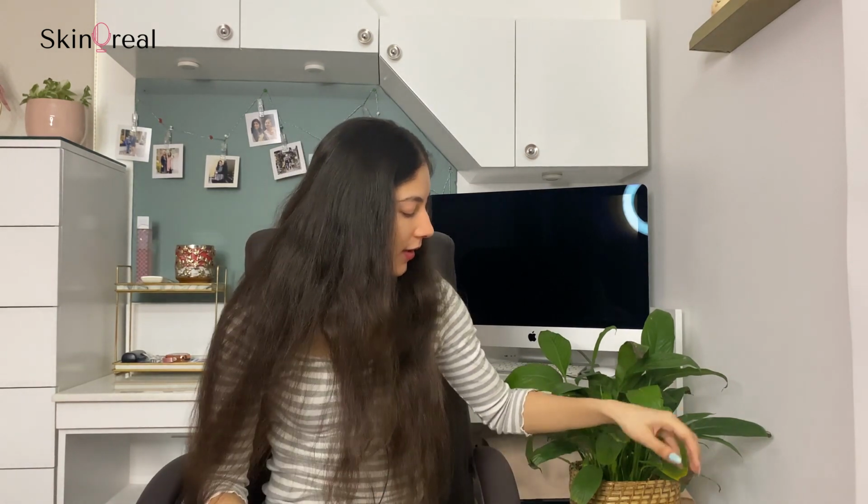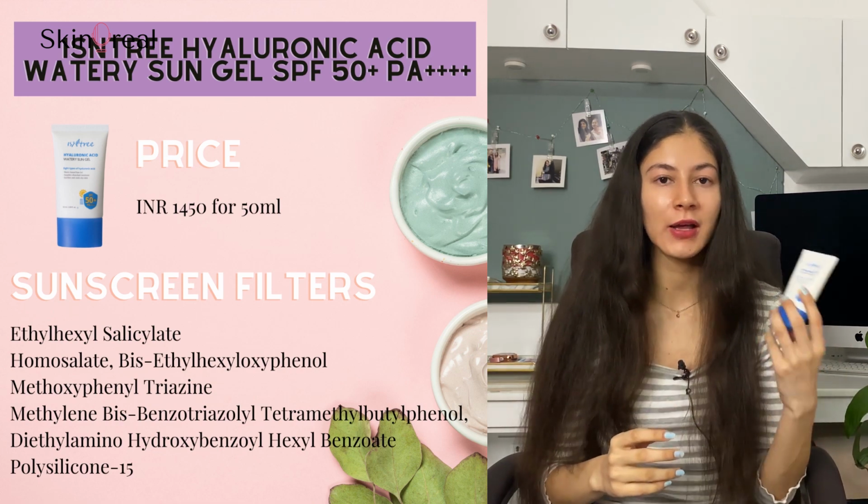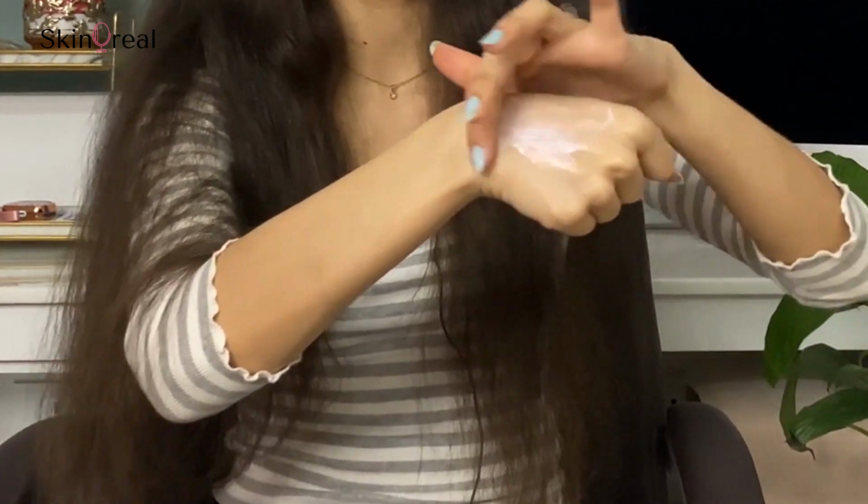Now moving on to my third sunscreen, and this one is a Korean sunscreen. I tried this recently. I ordered it from Beauty Ban India. Currently their services are suspended, but when they resume their services, I highly recommend you try it out. This is again a hybrid sunscreen and the texture is similar to other Korean sunscreens. It's very moisturizing.